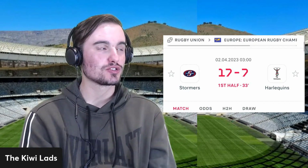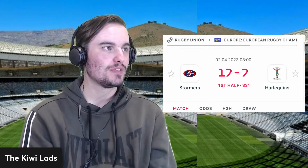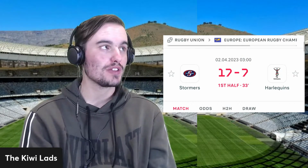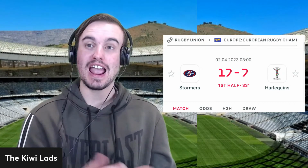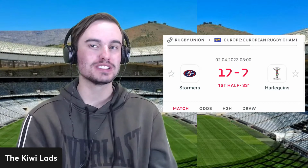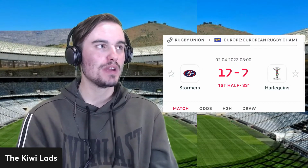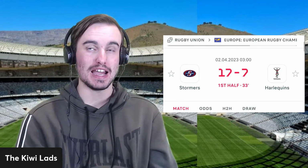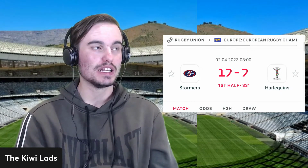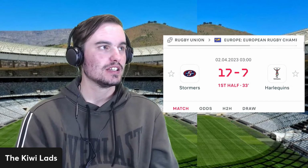36 and a half minutes through the first half. It's another scrum. We've seen quite a few of those throughout this match. We actually had 2 tries in the first 5 minutes of this game. From there, it has slowed down. Stormers for the win, says Eben. That would mean that they go on to face either the Exeter Chiefs or Montpellier, whoever ends up winning their next fixture.